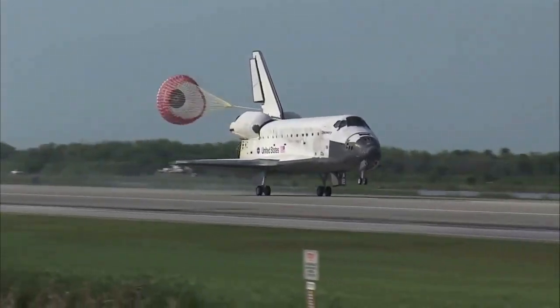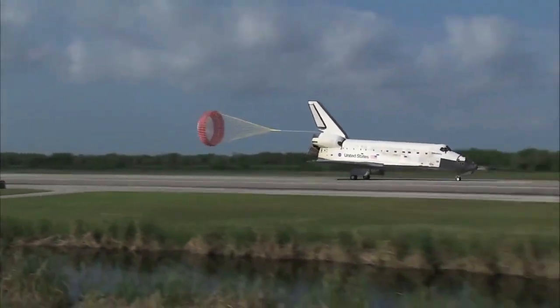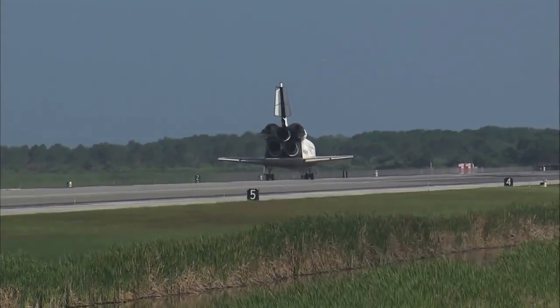After the landing gear touchdown, the crew deployed a drag chute out of the vehicle stabilizer and began wheel braking when the orbiter was traveling slower than 72 meters a second. After the orbiter's wheel stopped, the crew deactivated the flight components and prepared to exit.